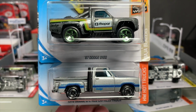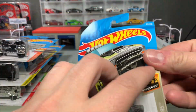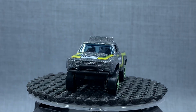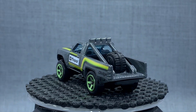Number one, actually, let's say this is number 1 and 2. We have 2 Dodge pickups in this case. We have a recolor of the '87 Dodge D100. It came in a tan color to start. And now we have it in this gunmetal gray with the green trim, which I think looks really, really cool. This is a really neat casting. I hope you guys who are collecting at least appreciate it. That's a really, really cool casting.